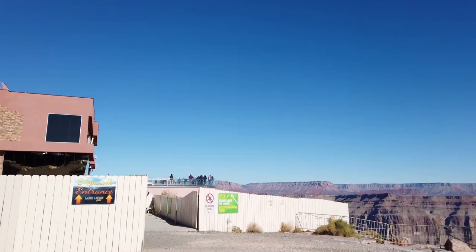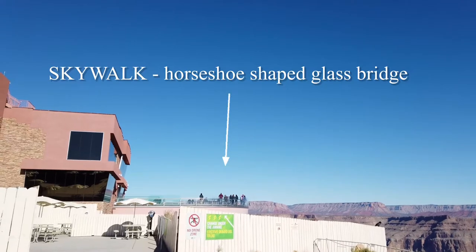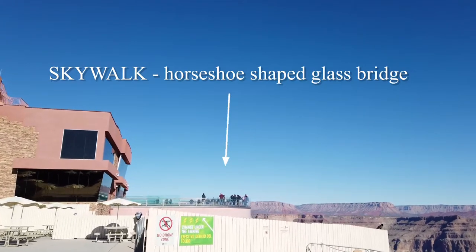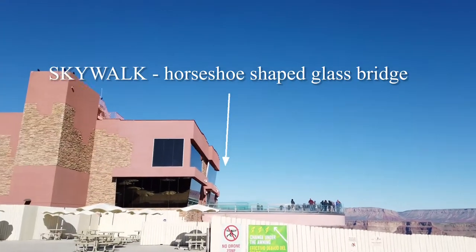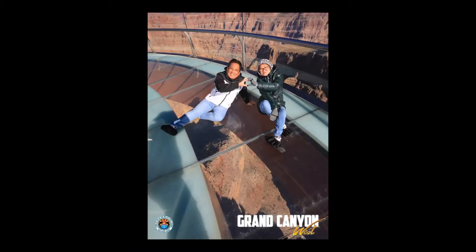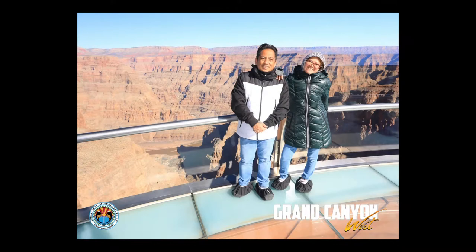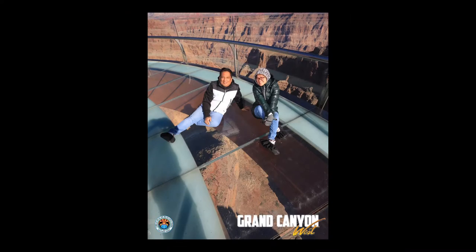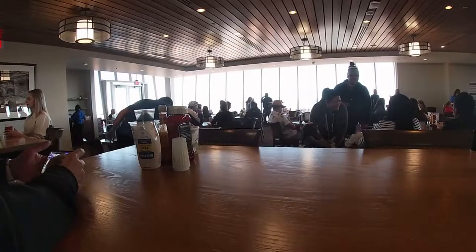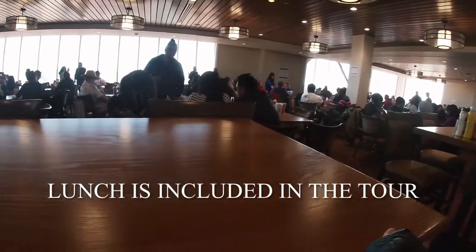Should you want to explore the Skywalk, that will cost you around an extra $50 each. You're not allowed to bring your camera or phone inside, but you'll be provided with a locker where you can store all your stuff. And then there is a photographer inside. You can buy digital copies of all your photos for $50. Plus they have bonus photographs of Grand Cayman.